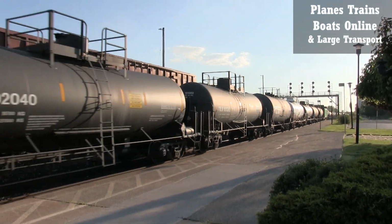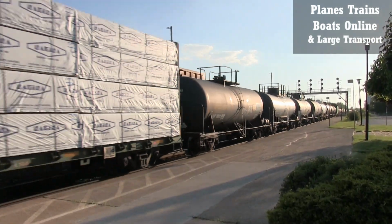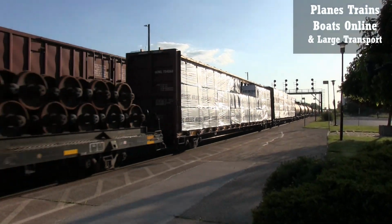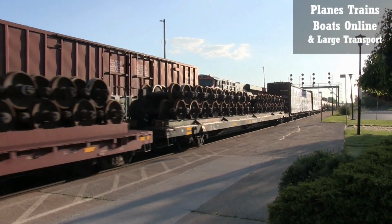For the tunnel, he's probably nosed in the tunnel already. Yeah, he'd be already going down under the river already. Oh, we got some train wheels.